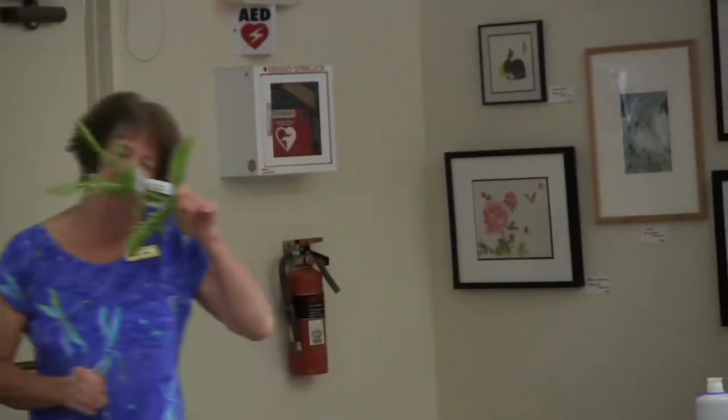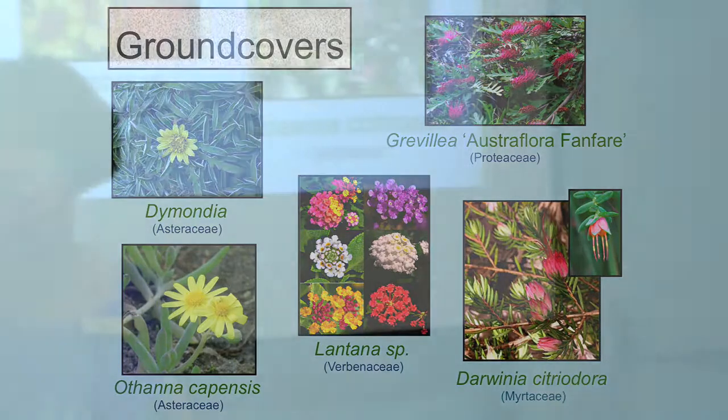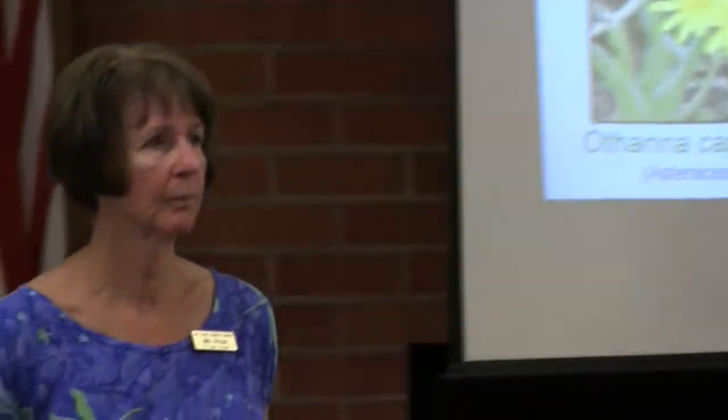The last one, I have a terrible sense of smell, but this is called Darwinia citriodora. Crush the leaves and it smells like citrus. It's a really nice ground cover. Any idea where the name of the genus comes from? Darwin? Charles? Wrong! No, wrong.